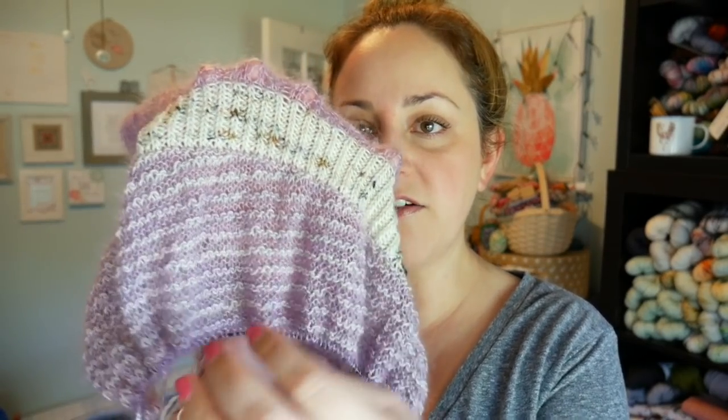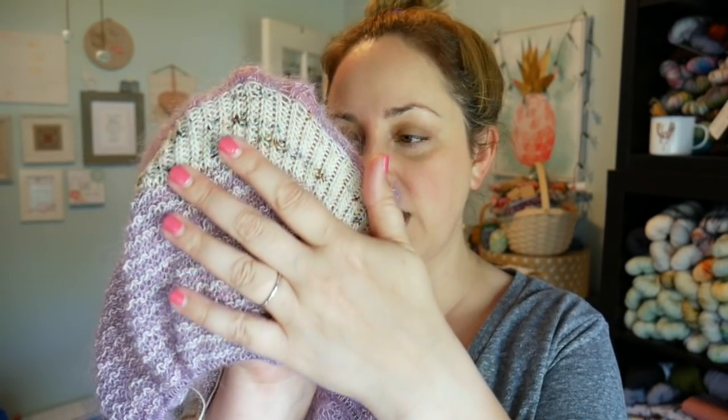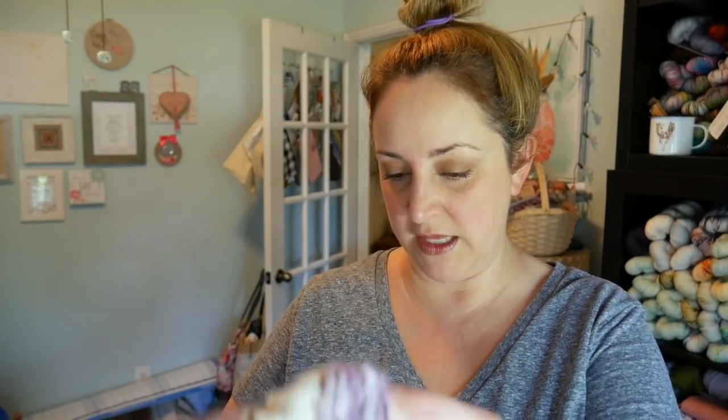So anyway, this has been taking up most of my knitting time, which I've had more lately because I'm not in frantic panic prep mode, and I'm loving it. I love this so much. I cannot wait till this comes out because I want all of you to be knitting one of these. It's so great. So that is the Everything Shawl.